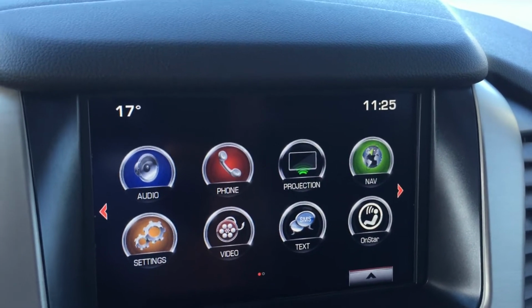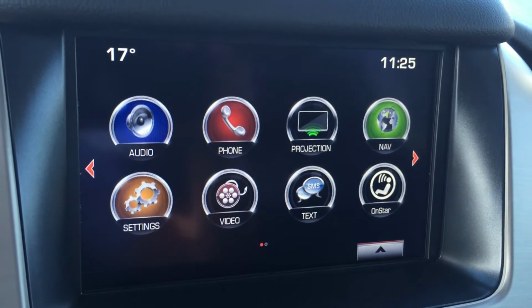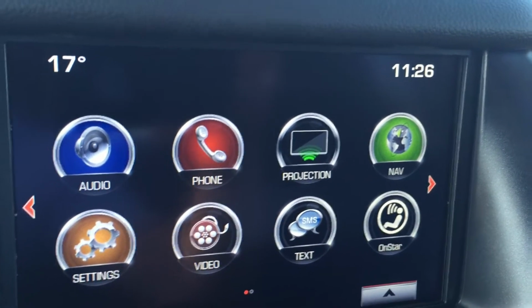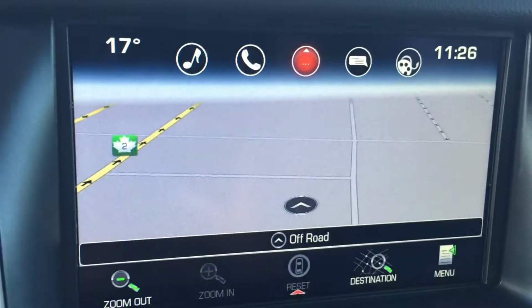Now looking at the center touchscreen here, it comes with AM, FM, and XM radios, as well as you can connect your phone to the vehicle. That projection icon there means that it is Apple CarPlay as well as Android Auto friendly. It does also come with navigation, so as I press that, a map will pop up.